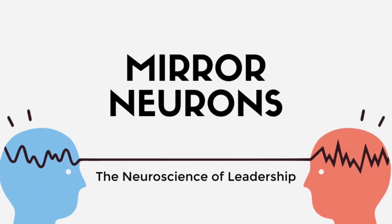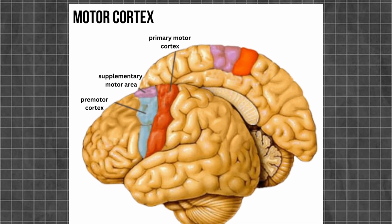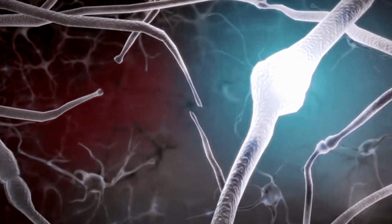Another interesting aspect of neurobiology that may influence market psychology is mirror neurons. These neurons are found in several areas of the brain, including the premotor cortex, the supplementary motor area, the parietal lobe, and the inferior parietal lobe. Mirror neurons fire both when an individual performs an act and when they observe a similar action performed by someone else. In a sense, mirror neurons allow us to experience the emotions and actions of others vicariously. These neurons are involved in empathy and social influence.